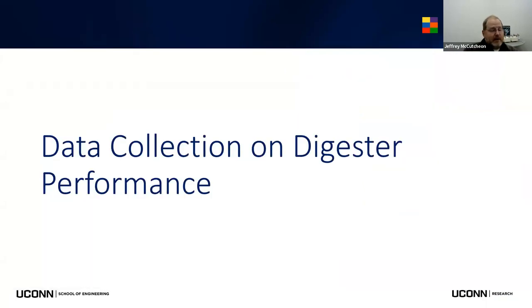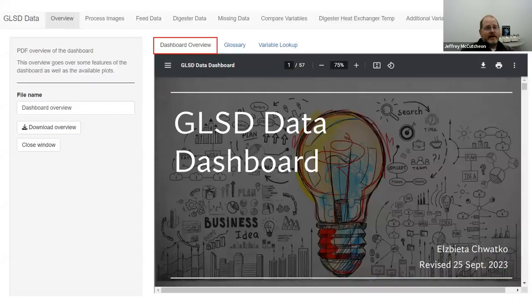So the first thing I want to talk about is the data on their digester. They've graciously shared with us a lot of their data, and we need to know how these digesters perform and the conventional approaches to monitoring their performance. And so what we've done is we've collected data over up to 10 years of time on the digesters and put it into a dashboard, which allows us to analyze the correlations between various data sets and what is being monitored.